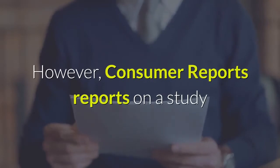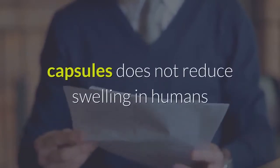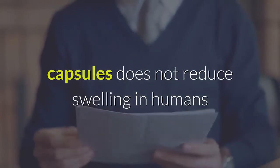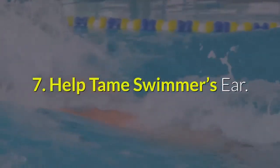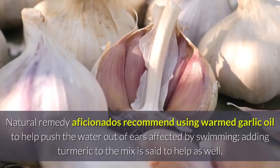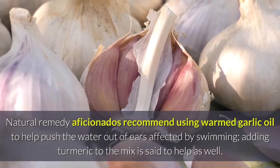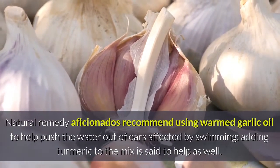However, Consumer Reports a study that says taking turmeric in the form of supplement capsules does not reduce swelling in humans. 7. Help tame swimmer's ear. Natural remedy aficionados recommend using warmed garlic oil to help push the water out of ears affected by swimming. Adding turmeric to the mix is said to help as well.